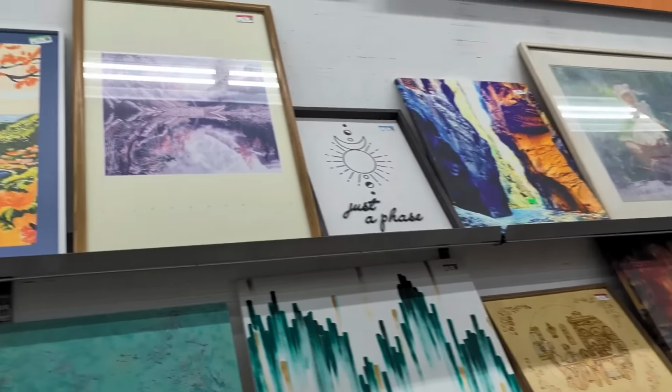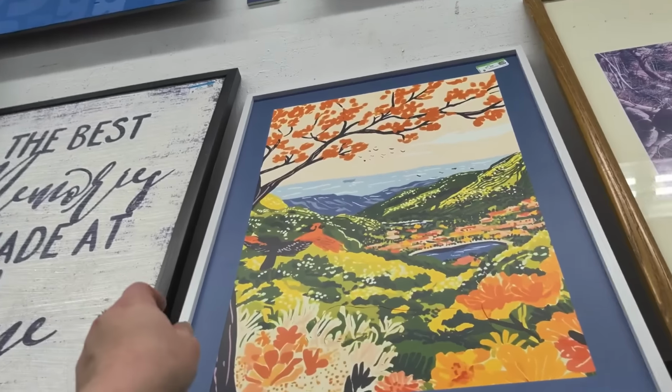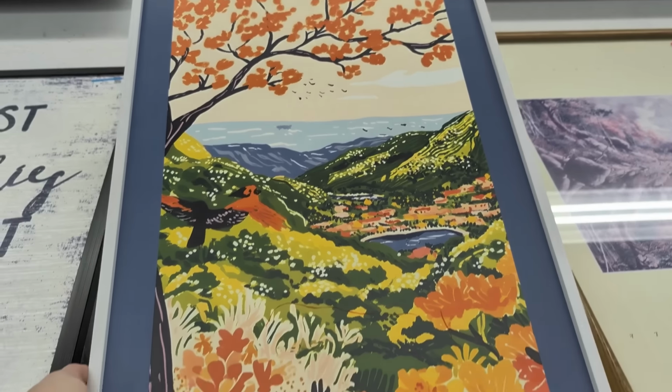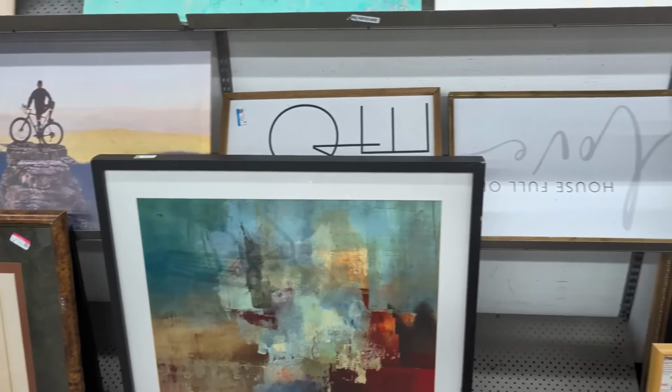All right, big ginormous art. Oh, wow, that caught my eye, didn't it? That's lovely. I mean, it's just a print, but that's freaking fantastic. $7.99. That's very, very beautiful. I like the colors on that. Don't need any of the rest of this business.